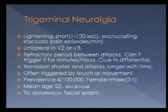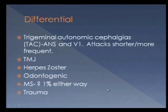But it's also useful in trying to make a diagnosis and be confident about what you're dealing with. But as time goes on, the remissions get shorter, the attacks get longer, and things get very difficult. You just have some numbers there. It's a nice reference if you wanted to kind of go over it yourself. As time goes on, you can get into facial spasm or problems with the motor component of the seventh nerve.